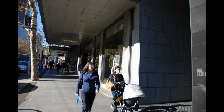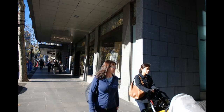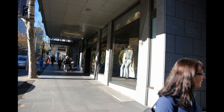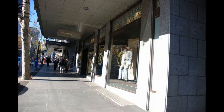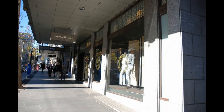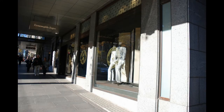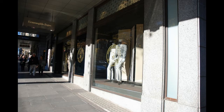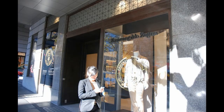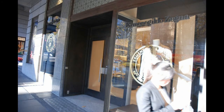So we're just going along Collins Street, and we'll have a look at some classy shops. Oh, here's the Zegna. That's the very expensive Italian suit maker. Paul Keating used to love Zegna, and Ermenegildo Zegna. That's right. It's a hard thing to pronounce, and Archie's just massacred the pronunciation of this Italian icon.